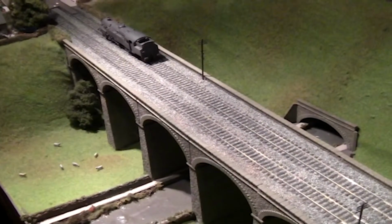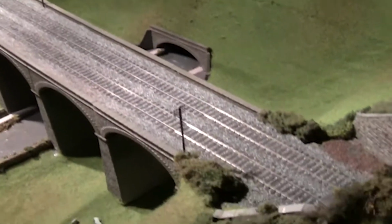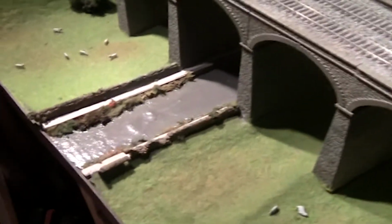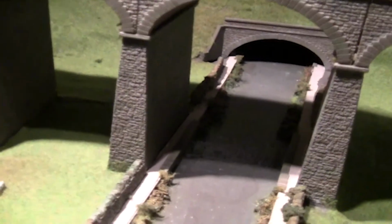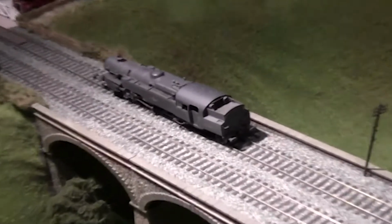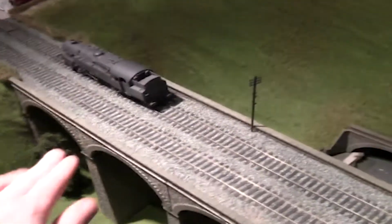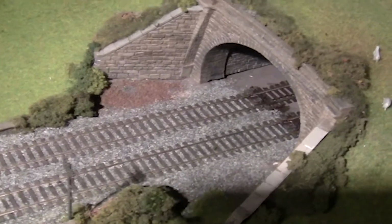Now I'm sure I've already shown this, but I'm going to just show it again. As you can see, we've got the viaduct in place with a small canal running underneath. We've got to get some boats for this actually. We haven't got round to doing that yet. As you can see there, we've got a Batman 4MT on the line. Obviously this has all been ballasted as well. And we've got a tunnel mouth just there.